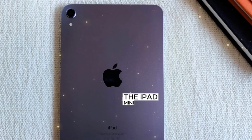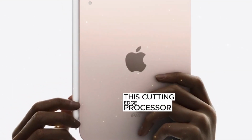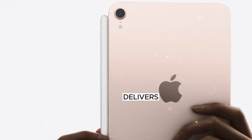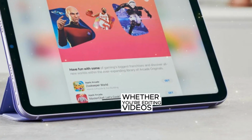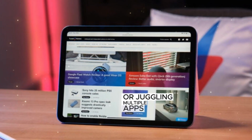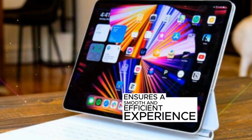The iPad mini 6 boasts a powerful heart in the form of the A17 Pro chip. This cutting-edge processor, also found in the iPhone 15 Pro and iPhone 15 Pro Max, delivers exceptional performance that effortlessly handles resource-intensive tasks. Whether you're editing videos, indulging in immersive gaming experiences, or juggling multiple apps simultaneously, the A17 Pro's processing prowess ensures a smooth and efficient experience.